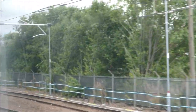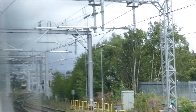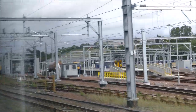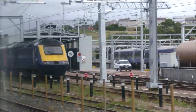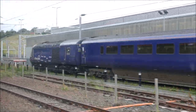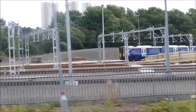As we pass a Class 170 unit, you can just see us approaching Eastfield Depot. This is one of a big selection of depots in the Glasgow area, home to the Class 156s and 170s, but soon to be the Class 385s. And this is a Class 43 HST, which is another similarity to GWR. This HST sat in the sidings is an ex-GWR set, ready to start another life in ScotRail.